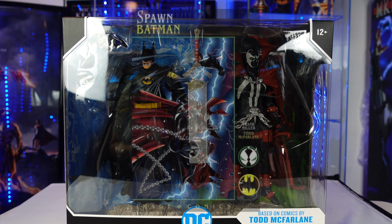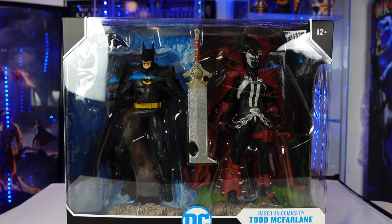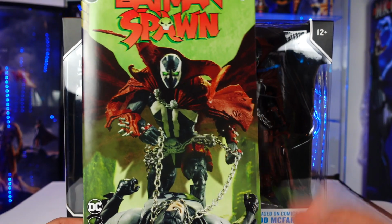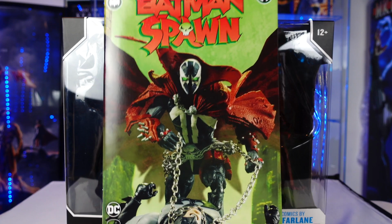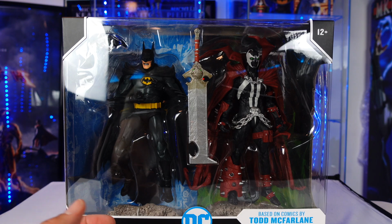Spawn ever since the first comic book that came out, and now they have their new run of the Batman and Spawn comics. I don't know how many variants of this I have. I think not every variant, but tons of variants of this. If you guys haven't read this, definitely check it out. This is actually the San Diego Comic-Con exclusive that has the action figures on the cover there.